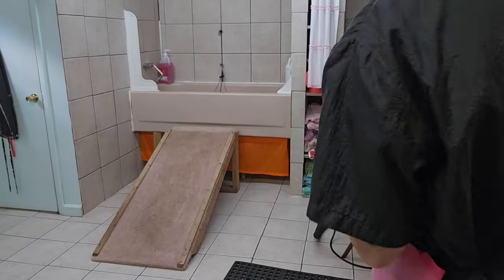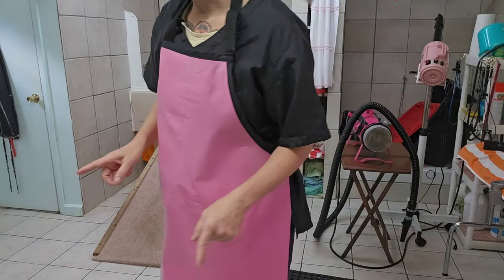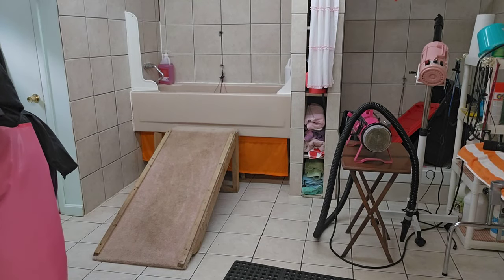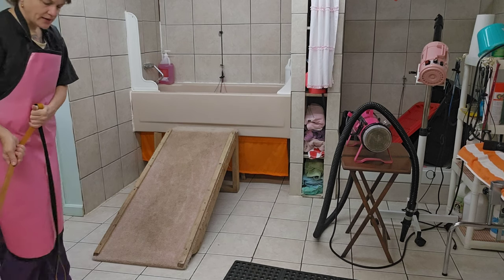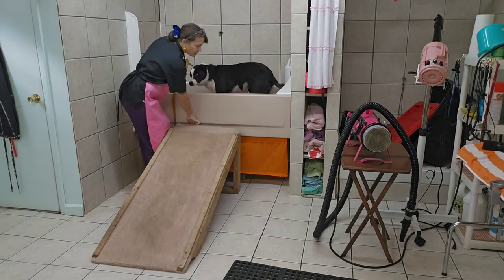So cute. And I have a border collie named Rowdy here, and he is my second dog of the day. He is going to go right up the ramp, if we're lucky, and jump in the tub. Okay? Come here. Come here. There we go.